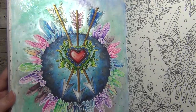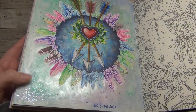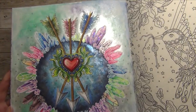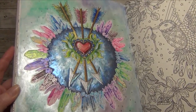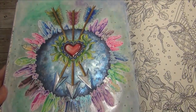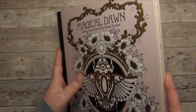A lot of shiny watercolors and Stickles gel here, for example, and all glittery mediums on those different crystals. I just wanted to try everything out, and I hope that those shiny effects are showing up. Glossy Accents on the heart in the middle. So this was that.